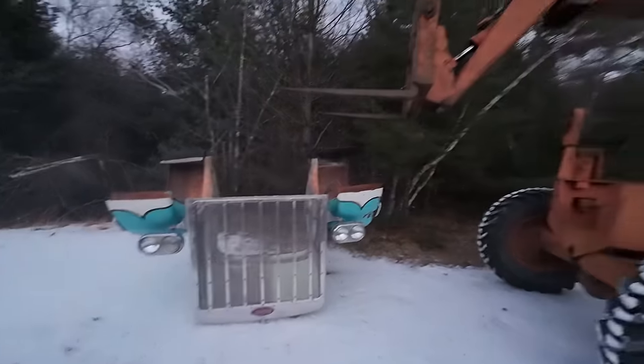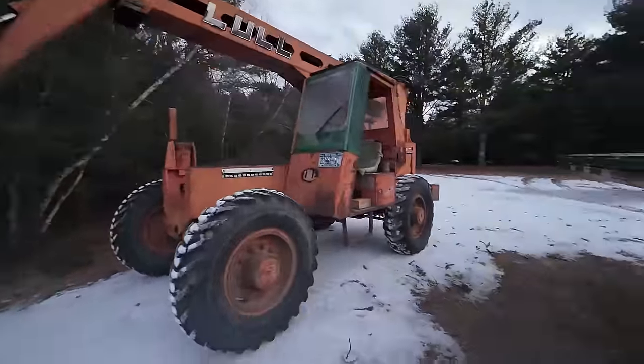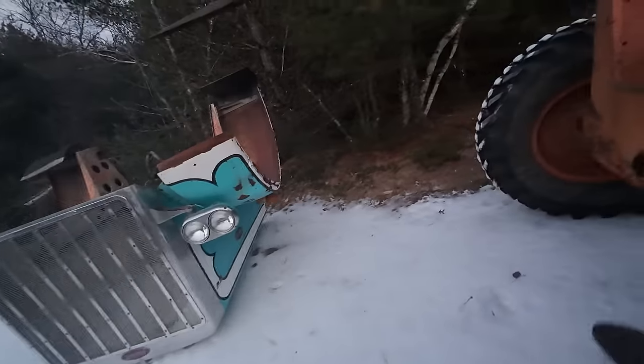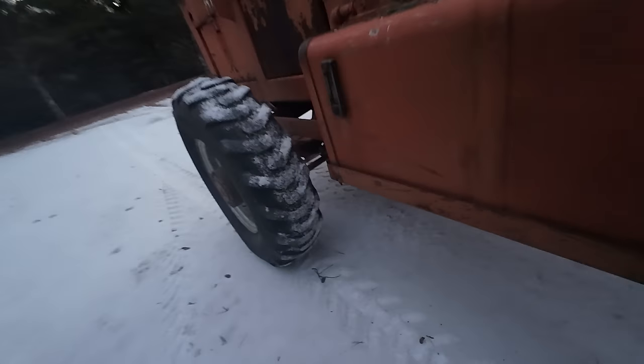Well, fellas, we made it out here. I had to stop and heat up that line again. Lay under the machine on the hill. I got that piece of wood in there, so I use that as a wheel chock. And that seemed to really help.